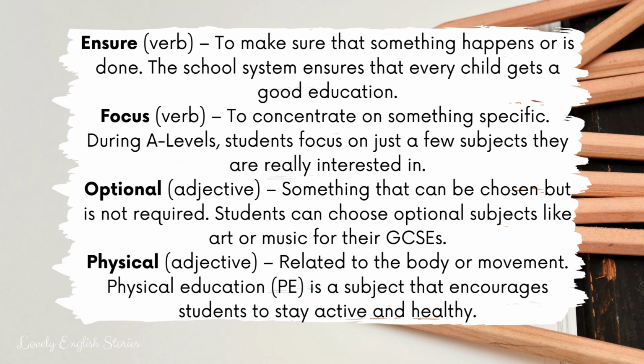Ensure. Ensure means to make sure that something happens or is done. The school system ensures that every child gets a good education. Focus. To focus is to concentrate on something specific. During A levels, students focus on just a few subjects they are really interested in.